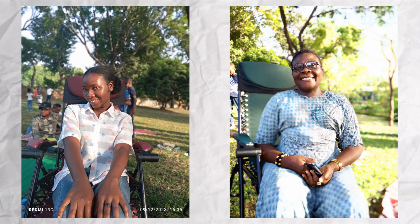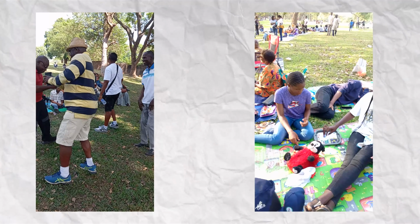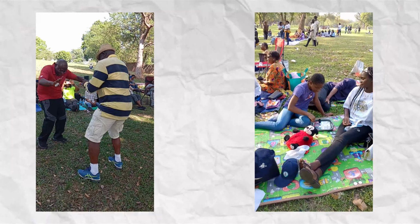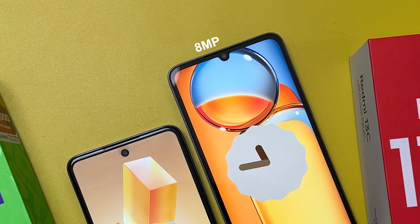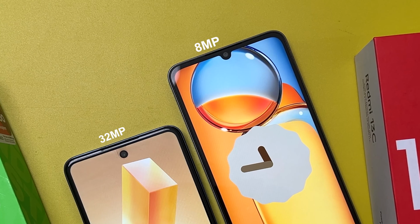Even in portrait mode, there isn't really so much that separates the two of them, as you can see. They are both decent and handle dynamic range very well. For videos, both phones can shoot at a maximum of 1080p at 30 fps, and there is no form of stabilization at all. Now, switching over to the selfie cameras, we're talking about a huge gap, between an 8 megapixel sensor in the Redmi 13c and a 32 megapixel sensor in the Infinix Hot 40i. When you take selfies with these two cameras, you don't really notice any difference between the two of them until you import them to a bigger screen.